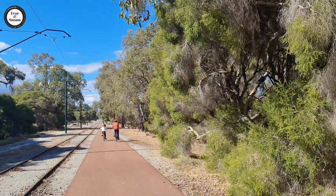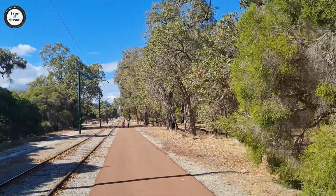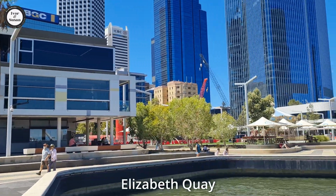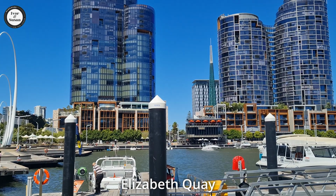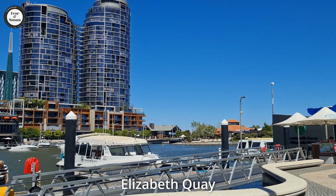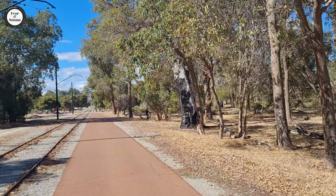You've got Elizabeth Quay. Strolling around Elizabeth Quay is quite good, guys. If you come into Perth or you are local, strolling around Elizabeth Quay is very relaxing. And there are cafes and restaurants there where you can have a drink or something to eat. We've also got the Matagarup Bridge, which is free to walk across, but if you want to climb the bridge, that does come at a cost.